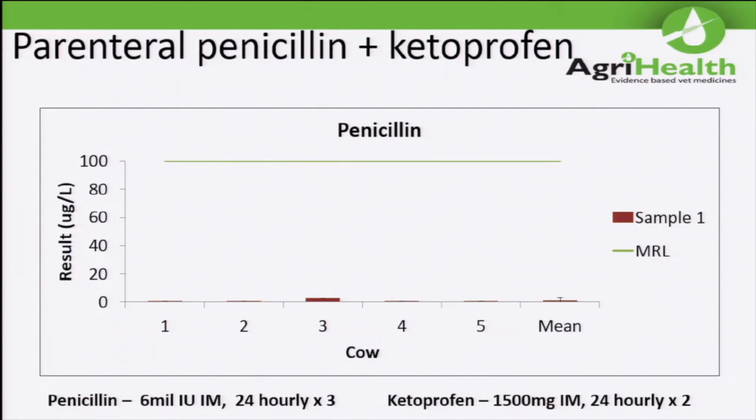upper 99% confidence interval. This assay is for penicillin, and in this case, all 5 of the samples returned a result that was well below the NZ MRL, which is represented by the green line. So all cows were well below the MRL for this treatment pair. In the case of samples that returned values well below the MRL at sample 1 after the treatment period, none of the following samples were tested.